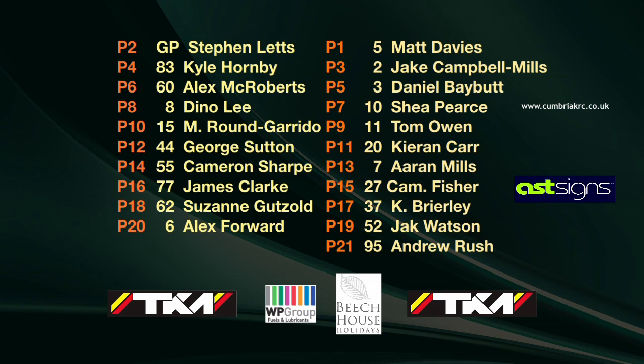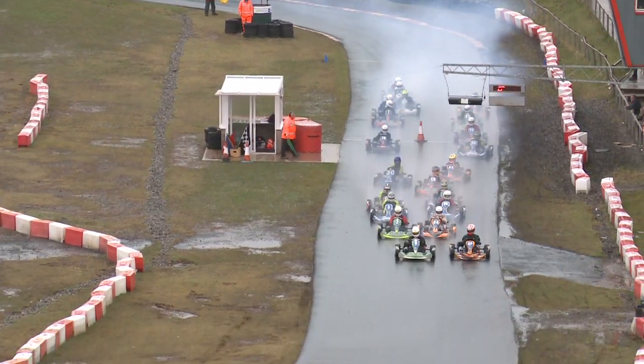Matt Davies and the GP plate of Stephen Letts on the front row of the grid. Jake Campbell-Mills alongside Kyle Hornby on row 2. Daniel Babert and Alex Roberts there in row 3. Keep an eye out for some of the high movers. Aaron Mills could move up from 13th on the grid, and Alex Forward right the way down towards the back of the grid there in the number 6.